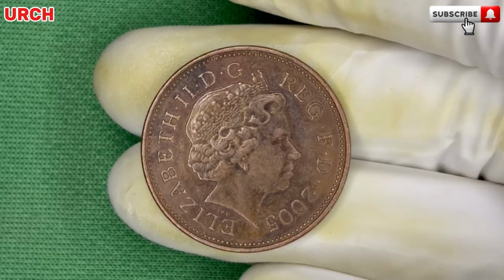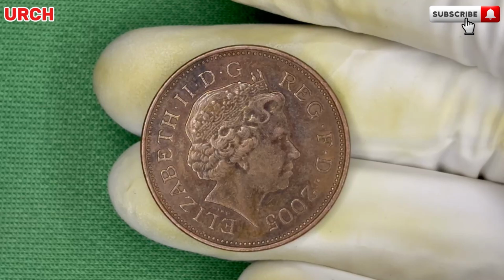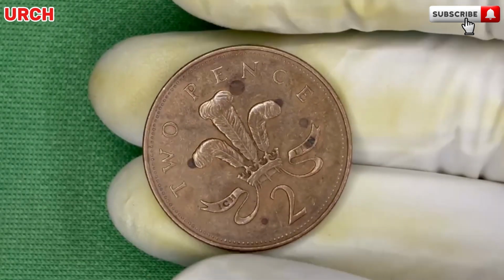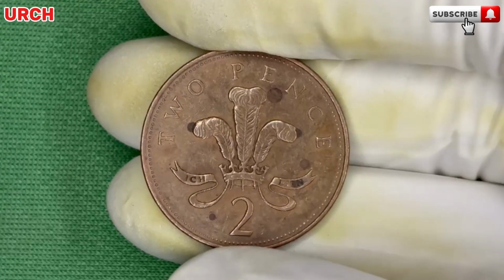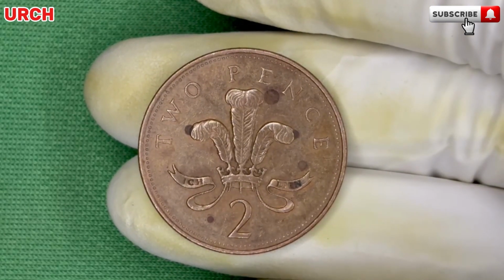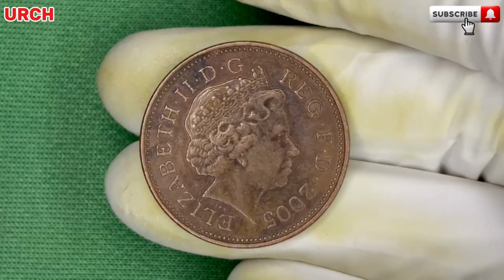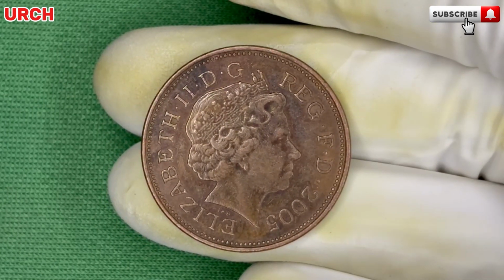The reverse of the 2005 2-pence coin features the familiar badge of the Prince of Wales, 3 ostrich feathers encircled by a coronet, with a ribbon below bearing the German motto, Ich dien, which translates to, I serve. This design, by Christopher Ironside, had been standard on 2-pence coins since decimalization in 1971. Its symbolism is steeped in British royal history, dating back to Edward the Black Prince. The enduring image on the coin not only represents continuity but also echoes the values of service and nobility.